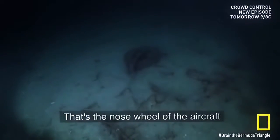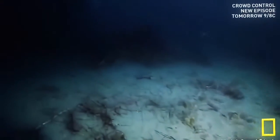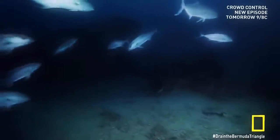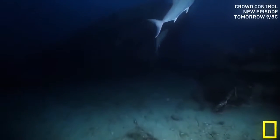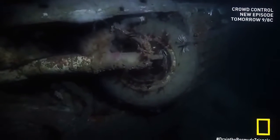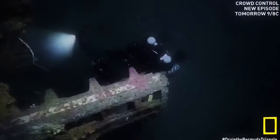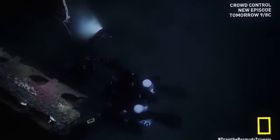That's the nose wheel of the aircraft. And just a stone's throw away, the rusted fuselage of a large aircraft. As an aircraft wreck site, this is quite interesting. You have a lot of intact structure there. Typically, over time, these aircraft are just bits and pieces on the seabed. So to see something like this is quite spectacular. Could this be the wreckage of the Mariner rescue plane?